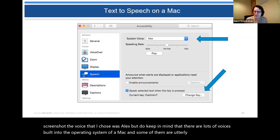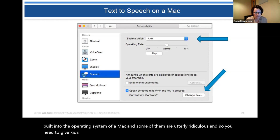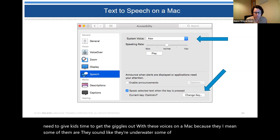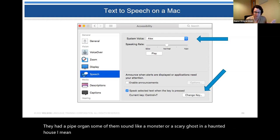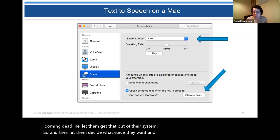And so you need to give kids time to get the giggles out with these voices on a Mac. Because they sound like they're underwater. Some of them sound like a pipe organ. Some of them sound like a monster or a scary ghost in a haunted house. I mean, they're just utterly silly. So let the kids get the giggles out with no looming deadline. Let them get that out of their system. And then let them decide what voice they want. And again, they may want different voices for different genres.